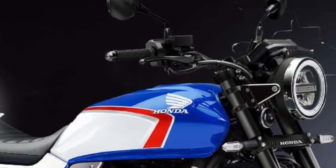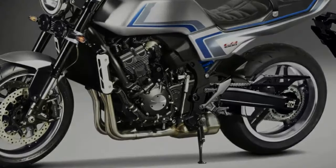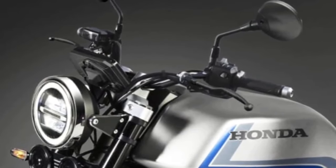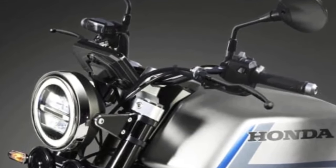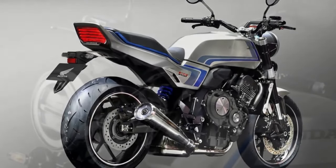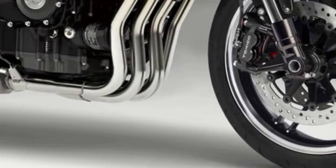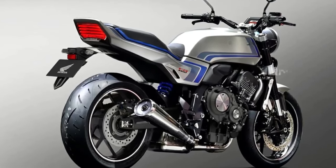As a result, the design is retro. The bike features a classic round headlamp, a flattish fuel tank, and a simple tail section. The matte silver paint scheme with blue and gray stripes looks rather cool. The megaphone-designed exhaust is another retro touch. While the design of the bike is a few decades old, everything else is modern.